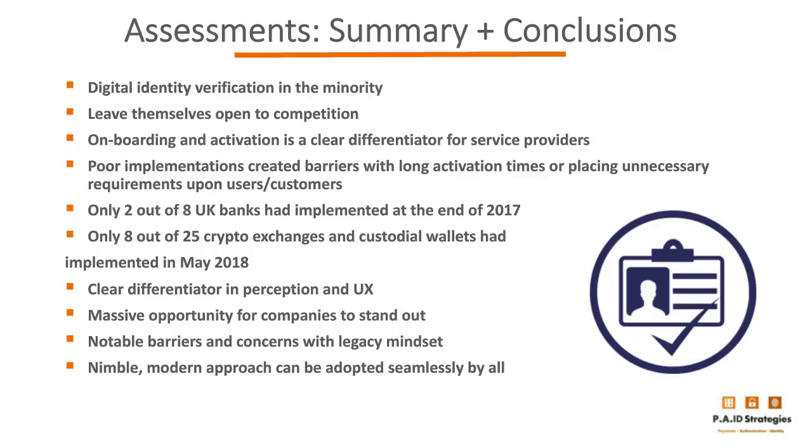On the banking side, we looked at the 4 main leading banks and then the 4 most established challenger banks, and only 2 of the 8 had truly digital identity verification processes. On the crypto side of things, we found that 17 of the 25, so 68%, failed to have those in place. ID verification is a clear opportunity for companies to stand out, and companies with a much more nimble, modern approach can seamlessly integrate this process without causing obstruction or difficulties with their existing infrastructure and service.